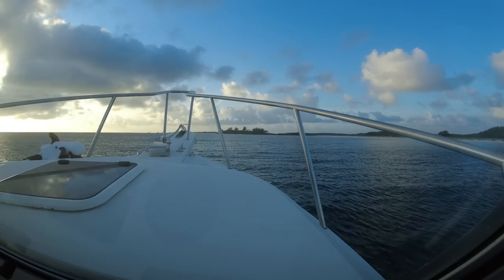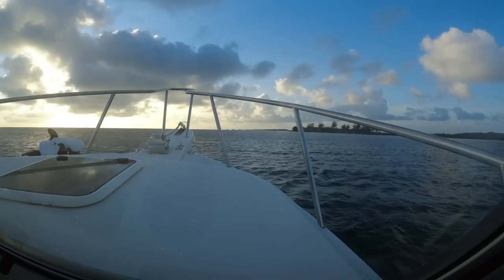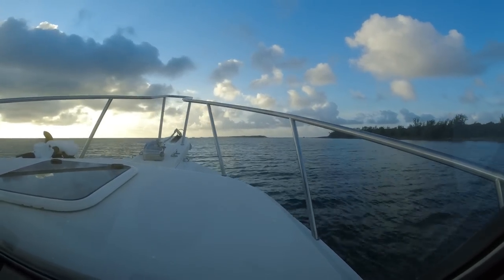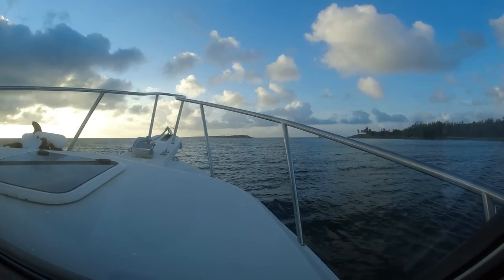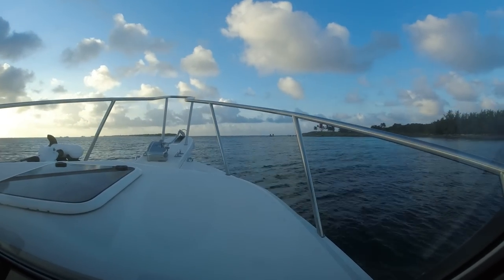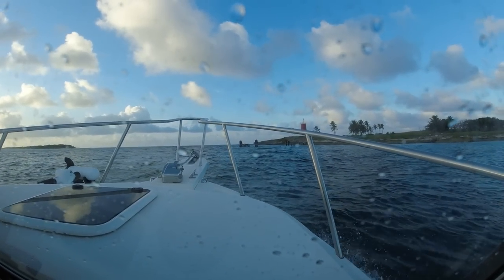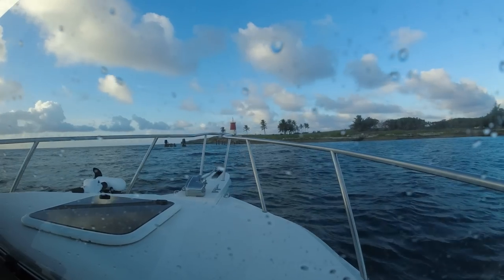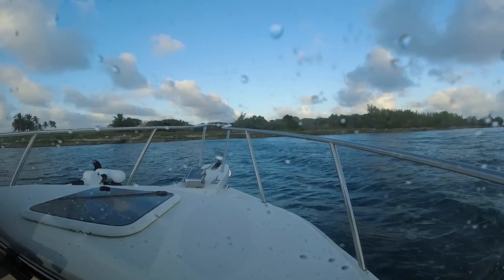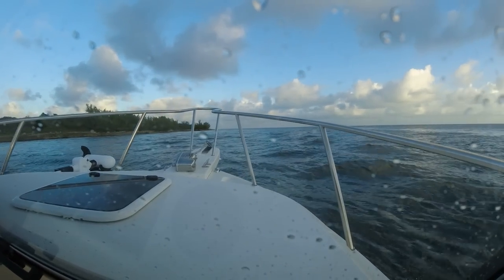This side is very calm. This is where the lighthouse is. Really rough here. Yeah, really rough here because the ocean opens up right there. So I have to get behind this cave right here.